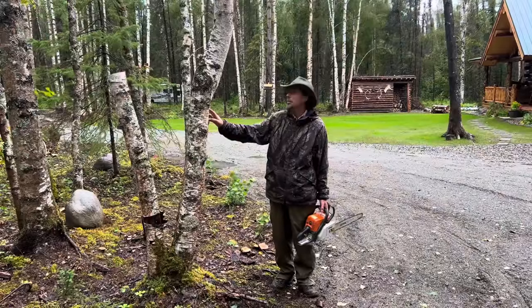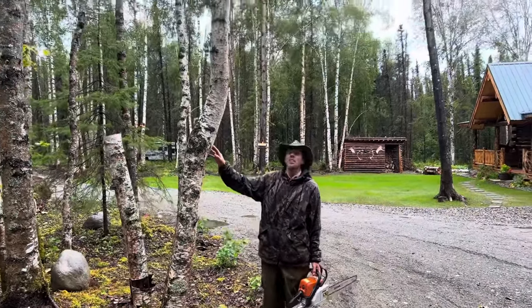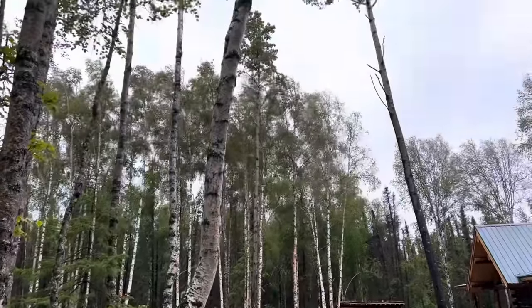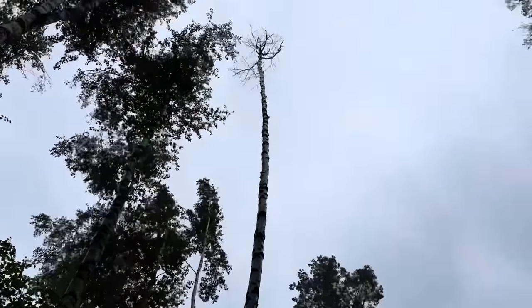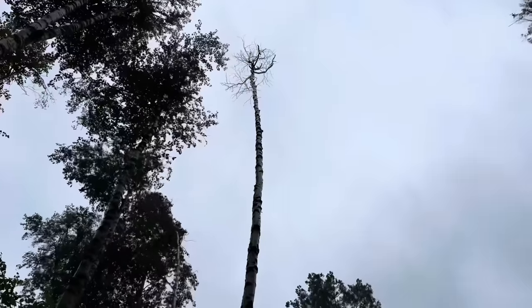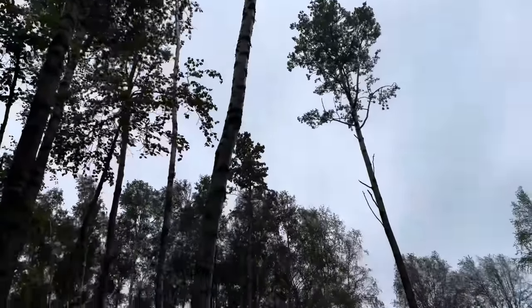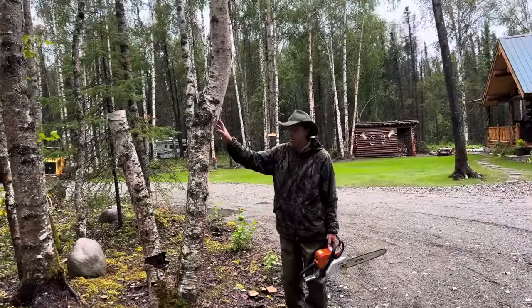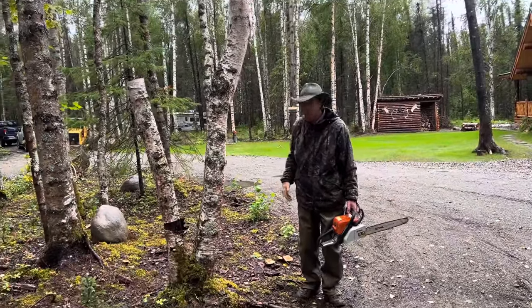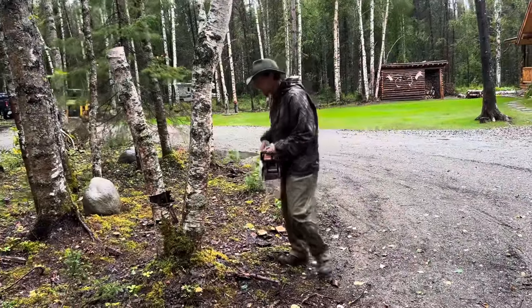Next thing on the list is this dead snag that has been bothering me. With this high wind and the trees falling down, I've been concerned it's gonna fall down on our car or something. So I'm gonna cut it down because it's a leaner and it's eventually gonna fall. It's been dead since we moved here. I don't know why I didn't cut it down in the beginning. Anyways, I'm gonna cut her down so we can get it out of here. Don't have to worry about it anymore.